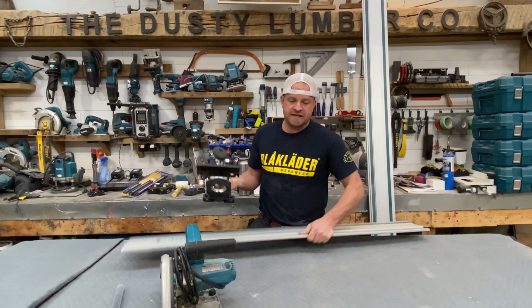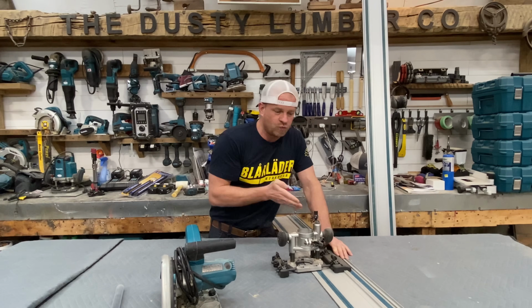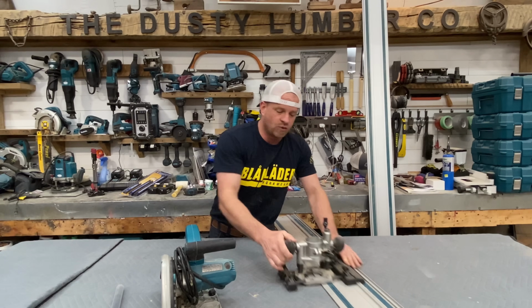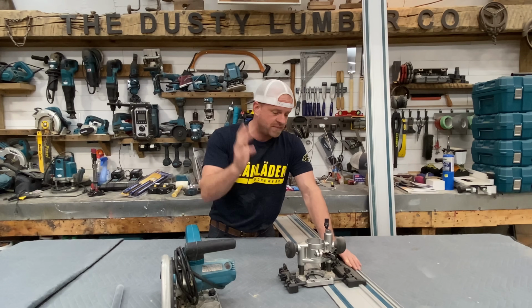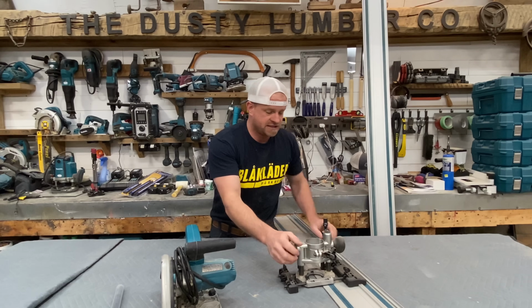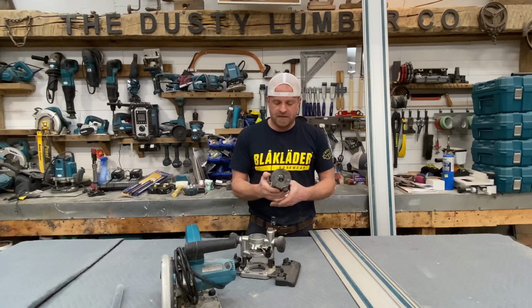Basically the idea is that the router can go on the track. You can clamp it down, which allows you to get a straight movement, and you say where it is, and then the router gets to travel across. And you can plunge up and down and set depths and stuff like that. So for cutting dados and grooves and rabbets and making relief cuts and things like that, this thing's incredible. I have it set on right now the base for my router.